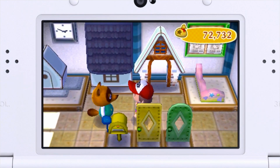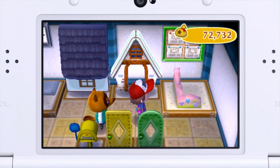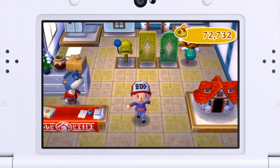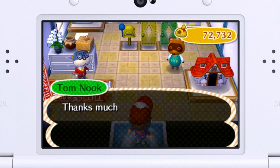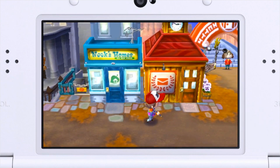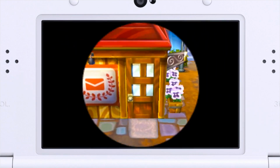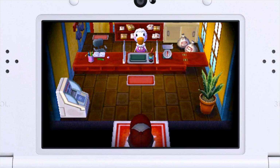Doesn't really look like you got anything I want today, Nook. Why do you always have crap, Tom Nook? How do I pay off the loan? I think I go to the post office to do that, so let's do it. Thanks much! Welcome much! The post office is kind of worthless in this game, because the only way you can mail letters to your friend is when you're in their town. You have to go to their post office to send them a letter. That don't make no sense.